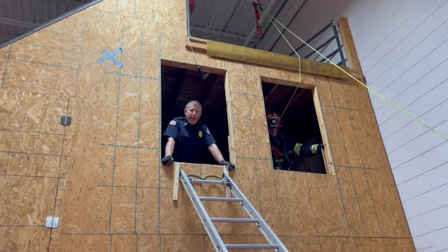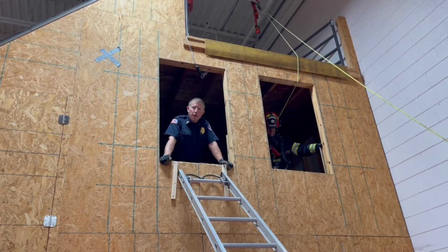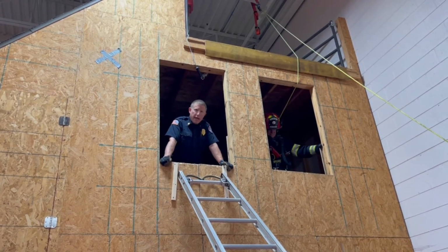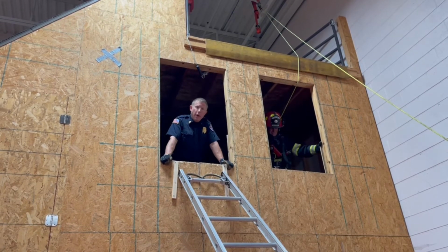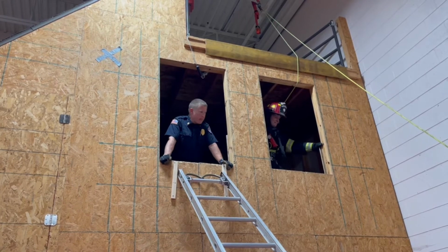The idea of the window hang is to hook the windowsill with your arm and one of your legs, and you want to get as much of your body underneath the sill as possible while you wait for that RIT team to respond with a ladder.